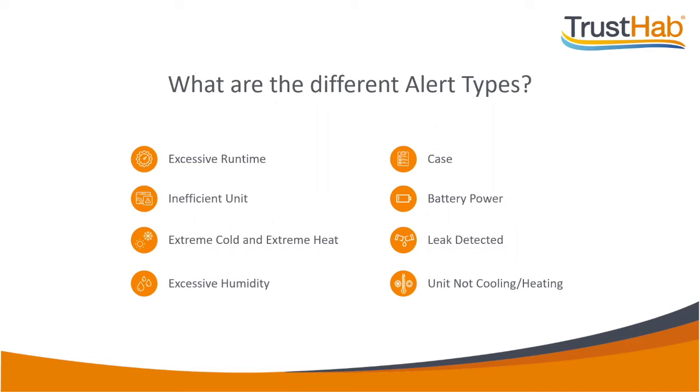The extreme cold and extreme heat have temperature-based thresholds, and the appropriate alert is fired when the ambient temperature is detected as surpassing that. The defaults on those are 60 for extreme cold and 85 for extreme heat. Excessive humidity, of course, this one's been extremely useful for our partners in helping them find units that need extra insulation or weather stripping.